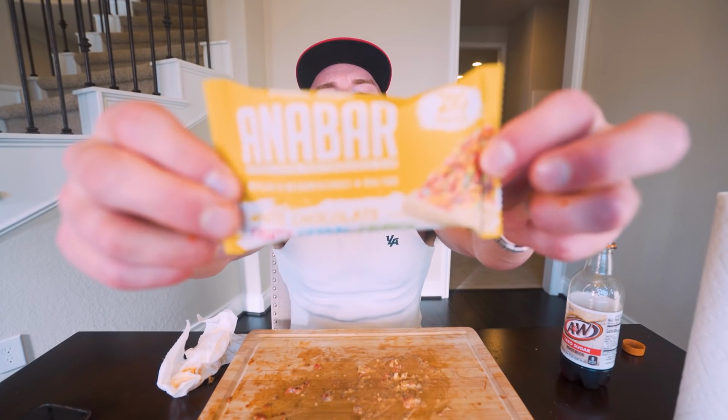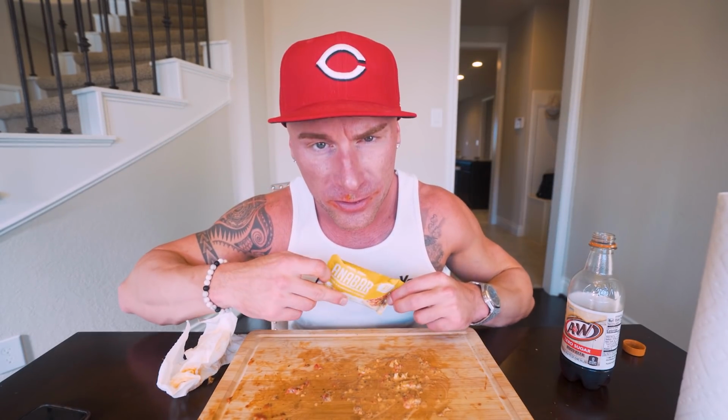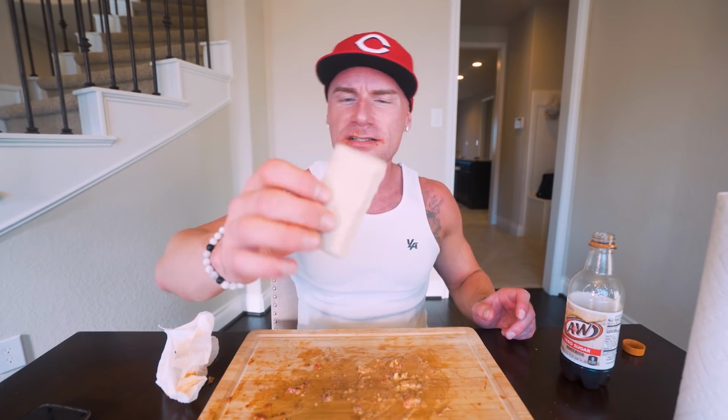I am ridiculously full. But I feel like after any big meal like that, you owe it to yourself to have a little dessert. And I'm gonna have one of these white chocolate fruity cereal crunch Anabars. The s'mores are all sold out. You guys bought all the s'mores, so this is the one I gotta eat. Although low key, this one's my favorite. That white chocolate, son.